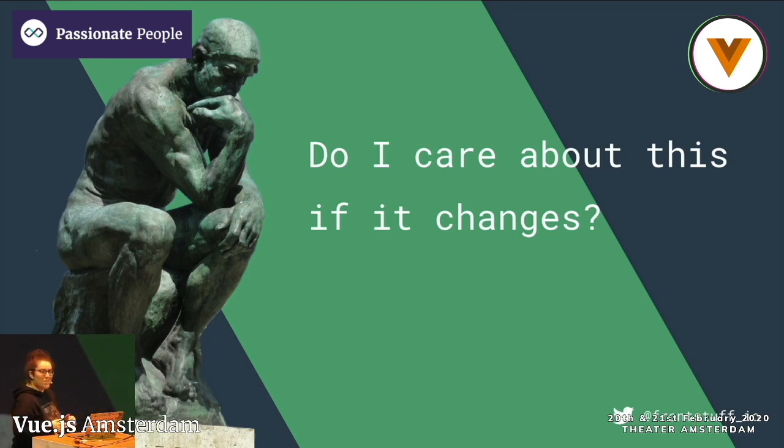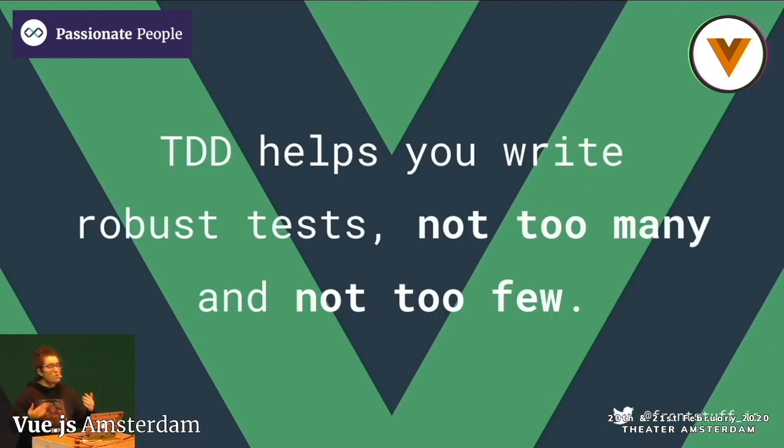Okay, so we talked about many things, and that's a lot of information, and we're just before the break, so let's see what you should be memorizing from this presentation. First is that TDD helps you write robust tests, not too many and not too few. Using TDD for UI components really helps you focus on what should be part of the public API and what is internal details.